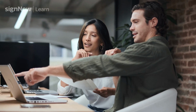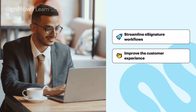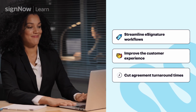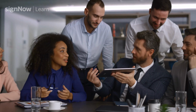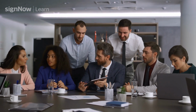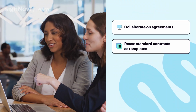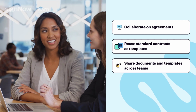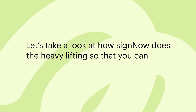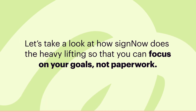signNow enables legal companies and teams to streamline e-signature workflows, improve customer experiences, and cut agreement turnaround times, all while staying secure and compliant. Ensure your team is getting the most out of signNow's robust features to boost your legal workflows. Whether it's collaborating on agreements, reusing standard contracts as templates, sharing documents and templates across teams, or sending contracts for signature. Let's take a look at how signNow does the heavy lifting so that you can focus on your goals, not paperwork.